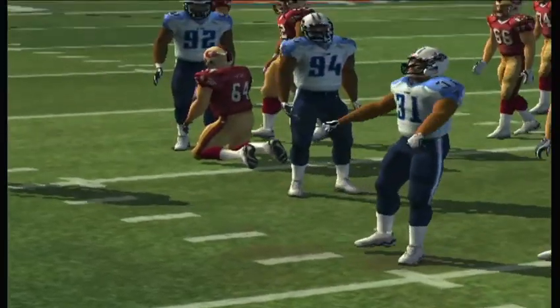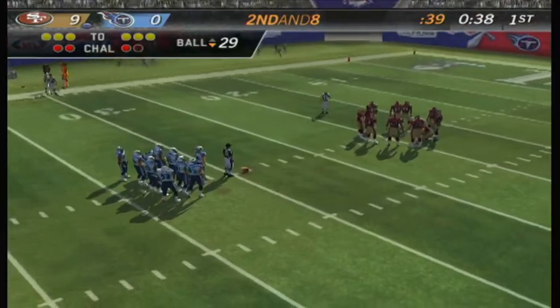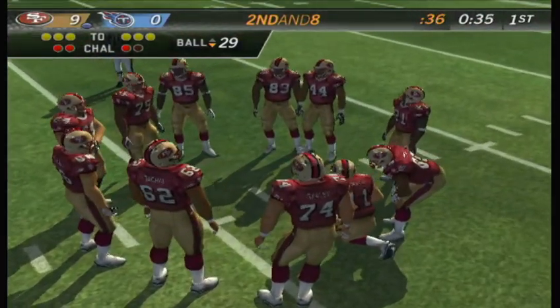Not a whole lot on that one. That's what bringing the blitz will do. It'll force you to make the throw before you want to. They're just lucky he didn't throw it to the other team.